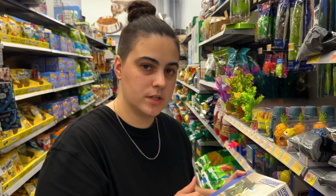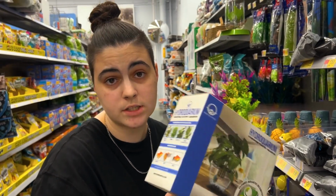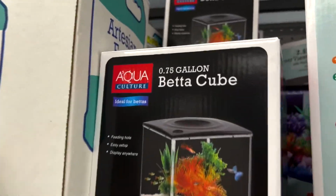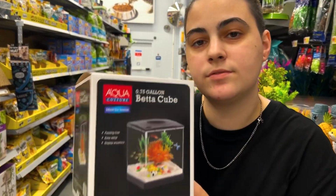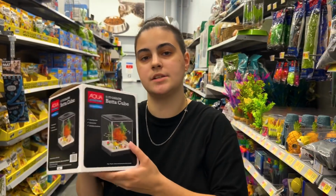I'm not doing the video on this one though, because I just saw something that is worse than this. But if you guys want me to do a video on this, comment down below. But this right here, what are we doing? I saw this, 0.75 gallons, Betta cube. They're advertising it for a Betta. I don't understand why Bettas have to be the targets here.